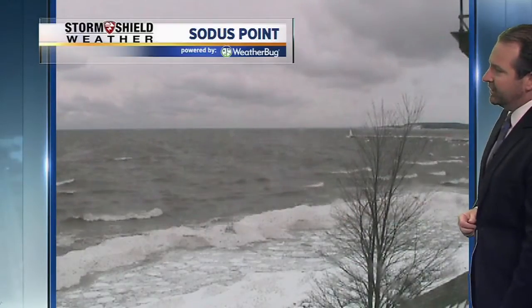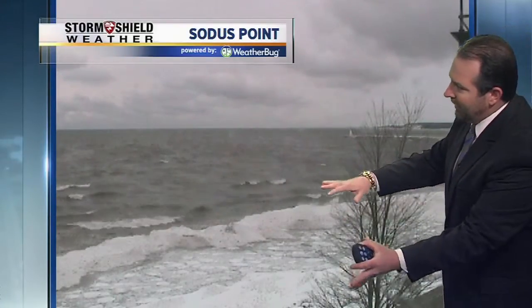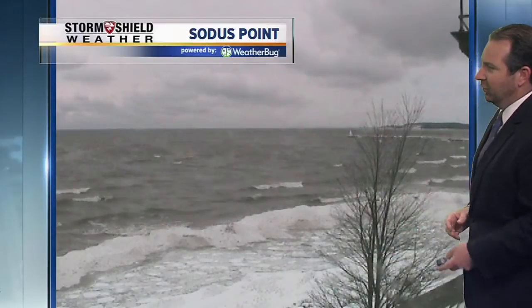This is Sodus Point, New York, and not only are we dealing with the heavy snowfall, but we're also dealing with strong winds. We have blizzard warnings in effect in those areas, wind gusts up to 60 miles per hour possible, and you can see some of these waves as they're coming on shore. We are seeing some gusty winds up there, and obviously as that water gets up near the shore, it starts to freeze. So just a great shot there this morning from Sodus Point up in New York.